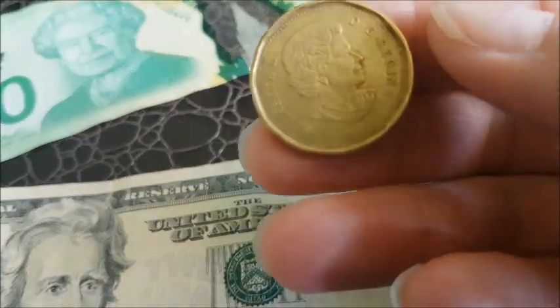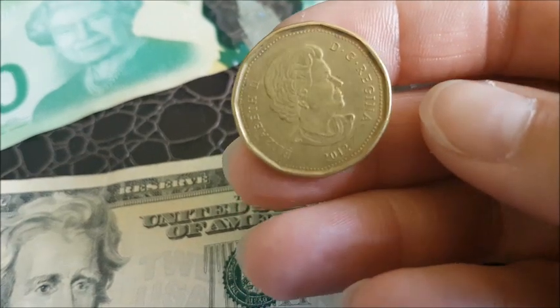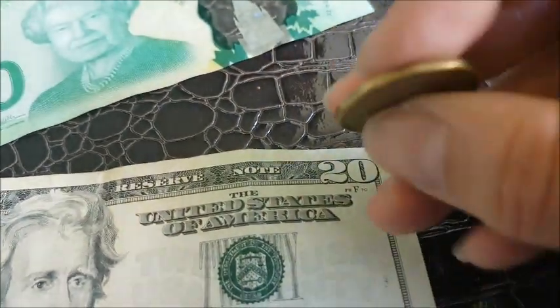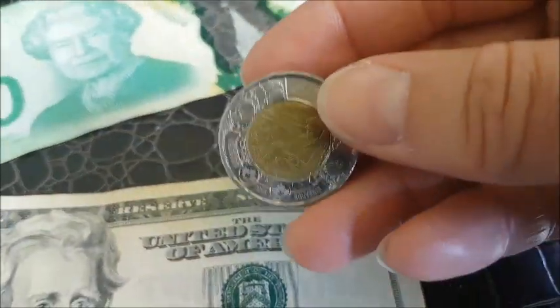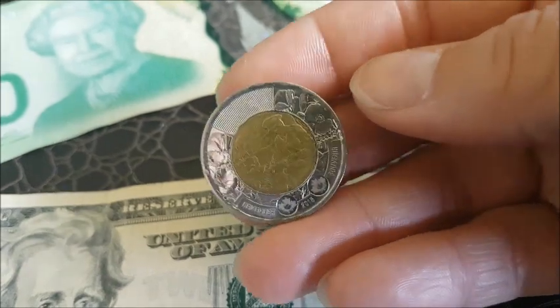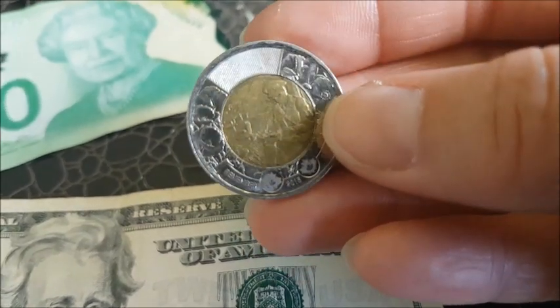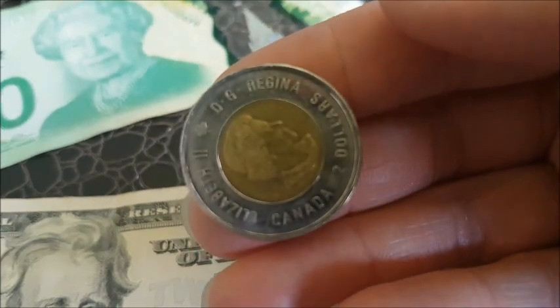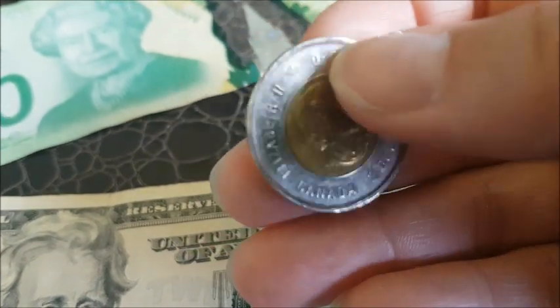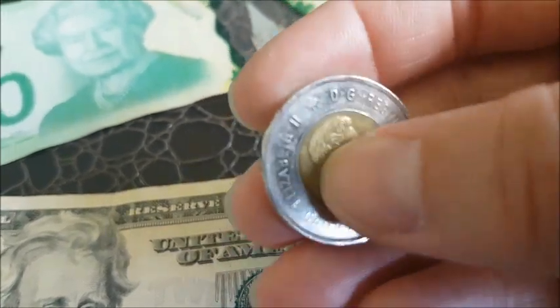Let's see this one. Now I can see better. It's a 2012. I think I have some from like 2000. But here's a toonie. This is a different one because we used to have the polar bear on it, and I've never seen this one before. That's cool. But anyways, it's $2. And they're thinking of doing a $5 coin, but they never made that yet.